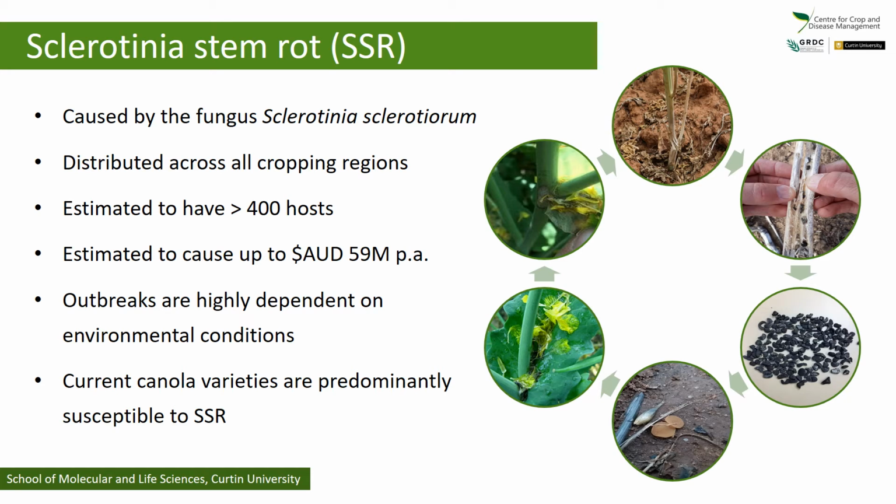Then when the conditions are right during the winter growing season, they germinate these little mushrooms called apothecia, and it's the apothecia that release the ascospores that land on the petals of canola. As the petals drop, they tend to land in the leaf axis, which is nice and moist, and the ascospores, using the nutrients from the petals as they die, grow into the leaf axis and then into the stem.